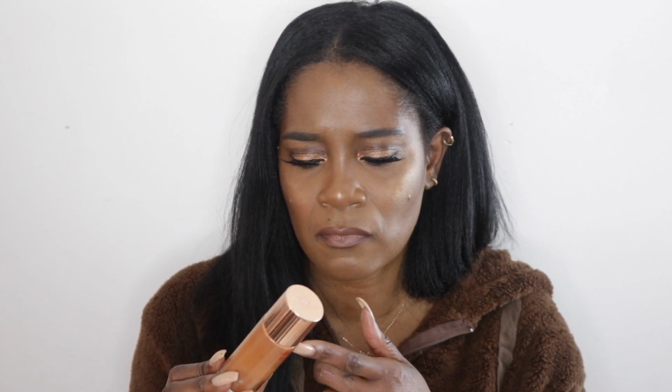So it also hydrates. Like I said, it provides a really nice base, and you're not going to get any coverage. It's like a tint. Let me show you the color. I featured it when I did my Charlotte Tilbury one brand video the other day, but it has a slight tint to it. I just love the way it looks underneath my foundation. So I haven't been using my Milk Makeup Primer as much.